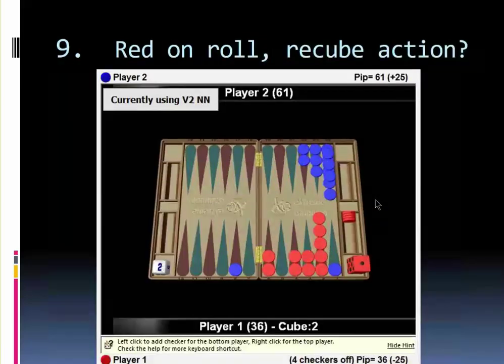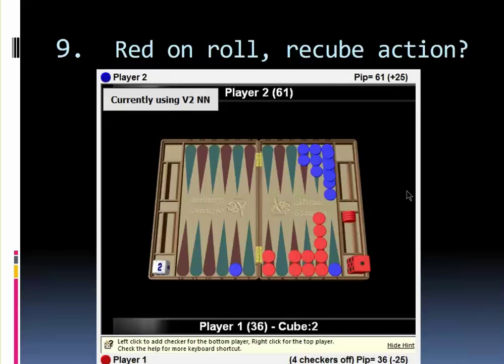Okay. This is another cube action problem and another redouble. Red is on roll. Should red redouble? And if red redoubles, should blue take or pass? Well, let's just finish that part of it right now. There's no question that blue passes this cube. The real question is, is red too good to redouble or not? That's really the question. Should you play on for the gammon? And we'll see. The player who was playing this made the mistake of doing the wrong thing. Would you play on for the gammon here, or would you double blue out, is the question.